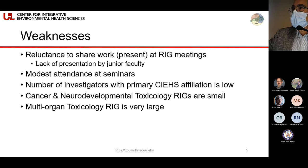Okay, so let me clarify something. Each member has a primary affiliation with one RIG, okay? There's nothing prohibiting people from attending other RIG meetings, all right? So that's fine. It's just that in our original application, we had some people who were members of more than one RIG, and we got beat up pretty badly for it. So officially, people have a primary affiliation with one research interest group. But that doesn't say you can't go to and attend a different RIG meeting as well, right? In fact, I encourage that.